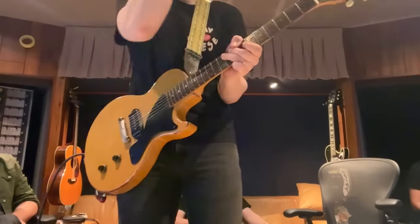I've always avoided buying a single pickup guitar for fear of it being limiting or not particularly versatile, but having just used one for the bulk of a record, I'm starting to wonder whether they may in actual fact be some of the best, most versatile guitars out there.